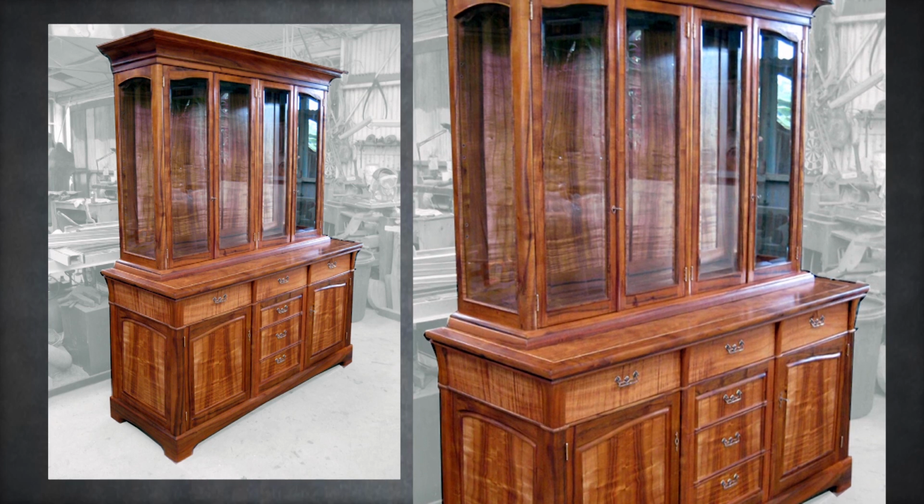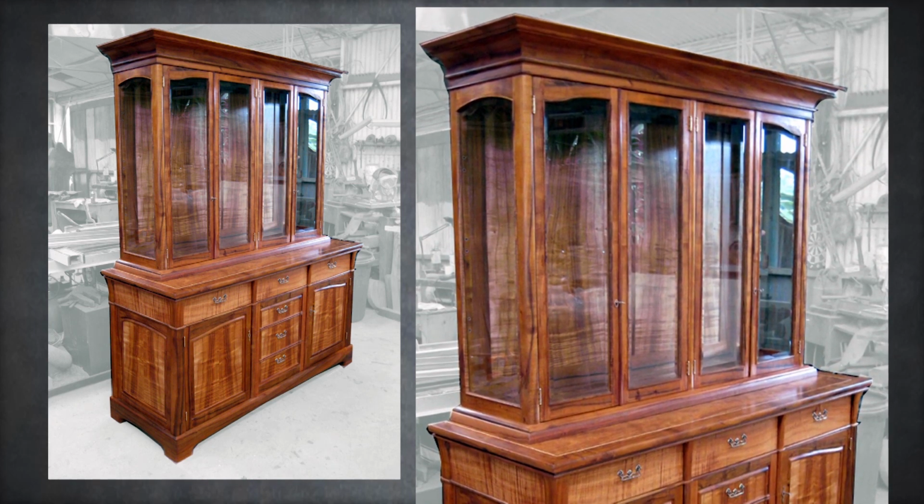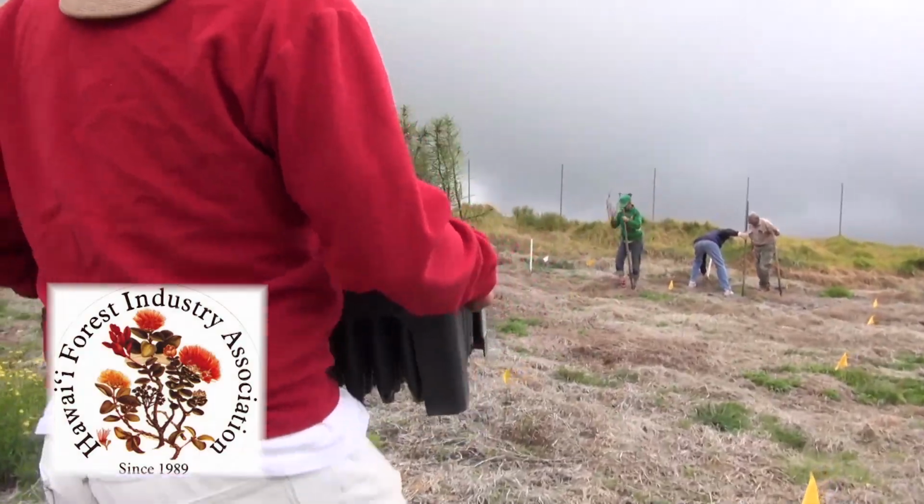The architectural training I had translates directly into the design work. How a piece lights, what the mood of the room is, what the function of the piece is. Furniture is basically miniature architecture. About half of what we do is koa. The rest of it comes from an array of island-grown woods that are world-class.